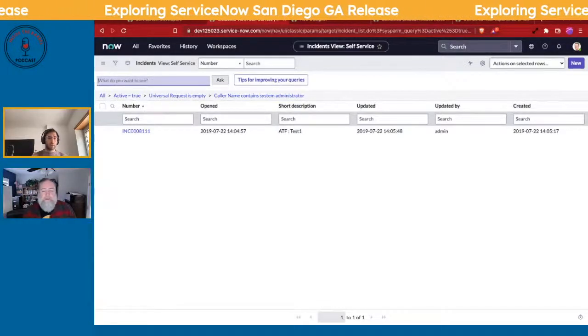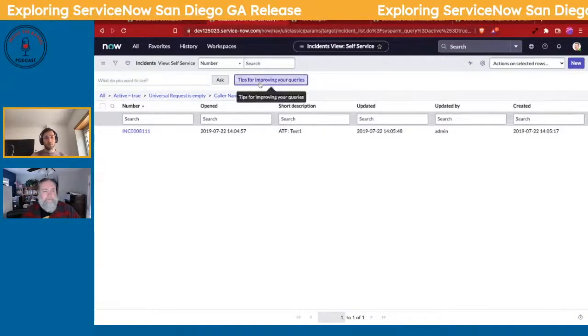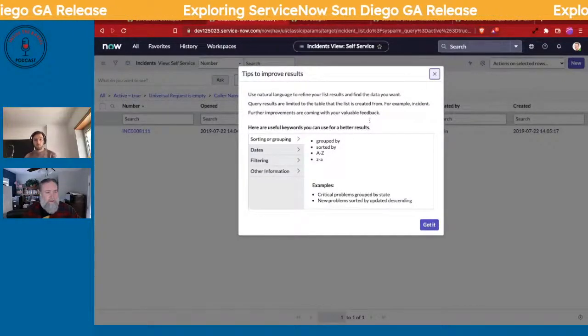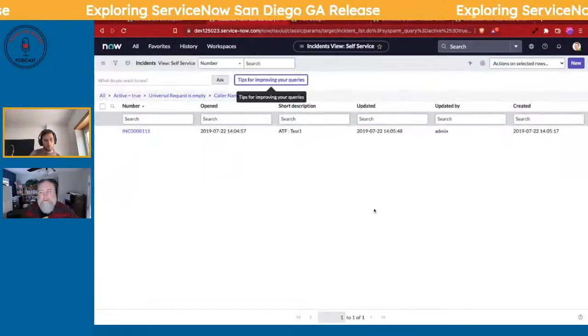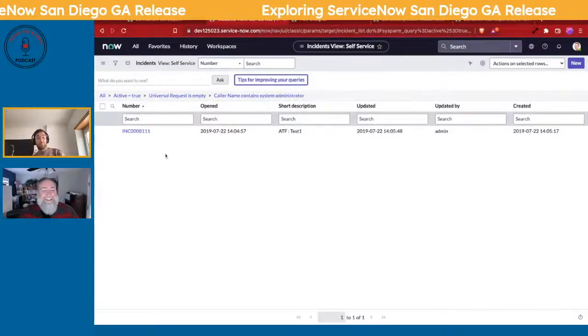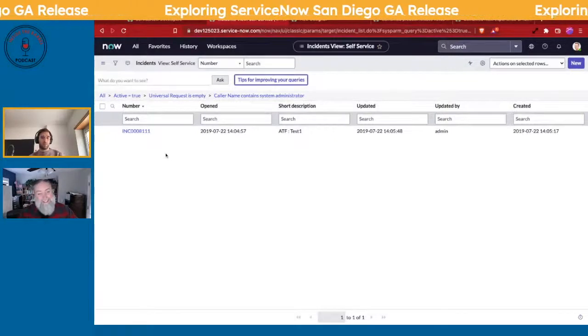And they give you little tips on it, right? If you want to improve your queries, which is kind of cool. Now, if they only had a keyboard shortcut right next to that box. But yeah, that's kind of cool. Not really San Diego related, but also cool.